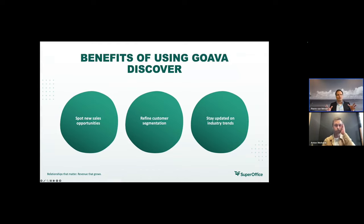Wow, indeed. Of course, I understand that with all this available data you're using some very clever and smart technology behind it. So it clearly offers a suite of benefits that is essential to sales success, because that's why you have that customer inside SuperOffice. So do you have some real world examples of how it has helped businesses already?